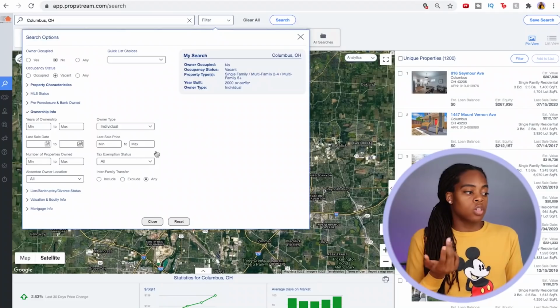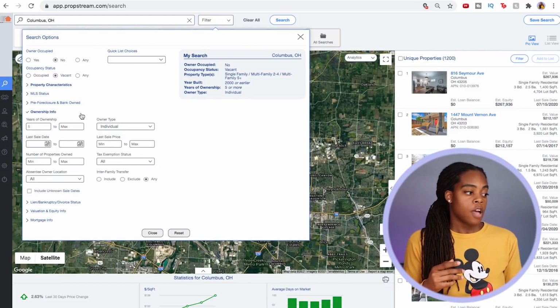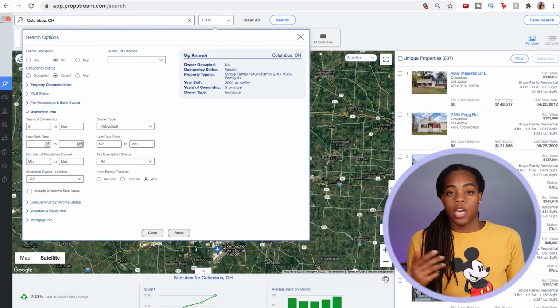So I'll show you that next. But that will determine how much money you want to spend and how large of a list that you want. The more characteristics you add, the smaller your list is going to be. If you don't want 1,200 properties in this case to market to, you could also add something like this person has to have owned the property for a minimum of 5 years. And you see that cuts our list size in half.